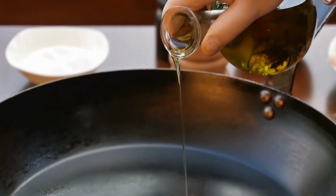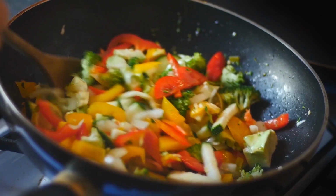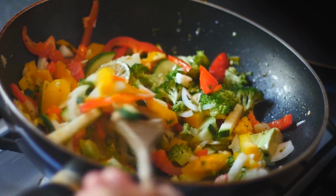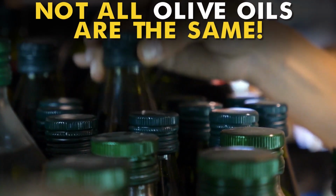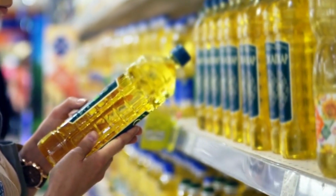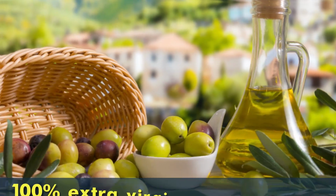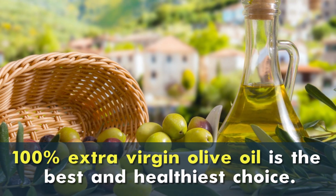While cooking olive oil may reduce some of the health properties, such as vitamin E, studies have found that you would need to be cooking with it for 90 minutes straight to see a reduction. Remember, not all olive oils are the same. Be sure to check the list of ingredients before you purchase. Many brands will state they are an olive oil blend, and the actual amount of olive oil is low. 100% extra virgin olive oil is the best and healthiest choice.